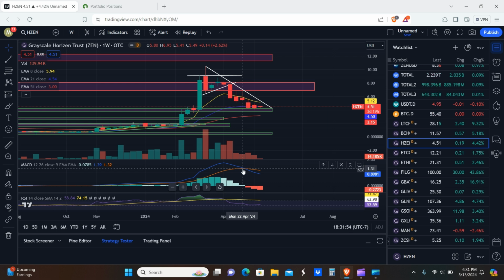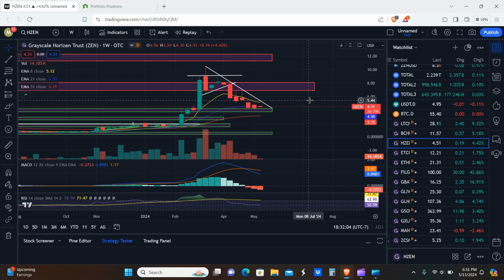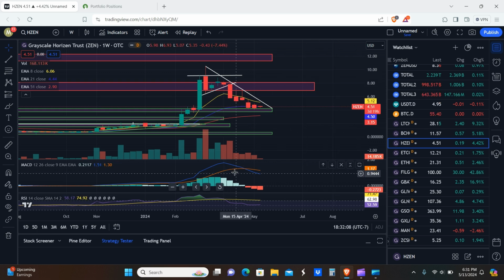And again, this one has had a MACD death cross, so it did happen before BCHG and LTCN, and you guys can kind of see that even after the MACD death cross, it did kind of pull back a little bit more. It's impossible to predict when this thing's going to start moving up just based on the MACD death cross. Again, that's why we're looking for a break of this trend line here.